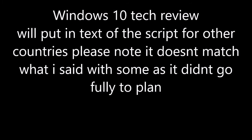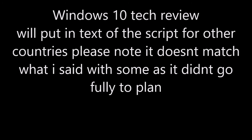Now on to the final thoughts, really. Should you upgrade? If you've got 7, 8.1, or 8, should you, if you're on 8, upgrade to 8.1, then upgrade to 10? And if you're on 7, should you just upgrade to 10? Yes, definitely. With the experience I've had with the operating system, it's a dream operating system. It's so easy to use, and it's helpful to me with doing videos and stuff like that, and it's just amazing.